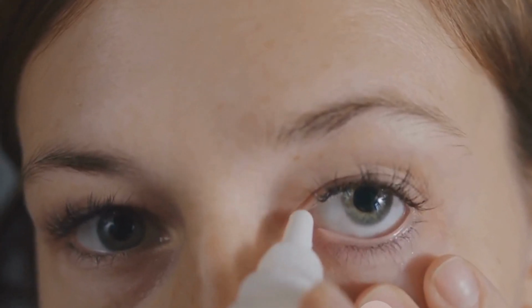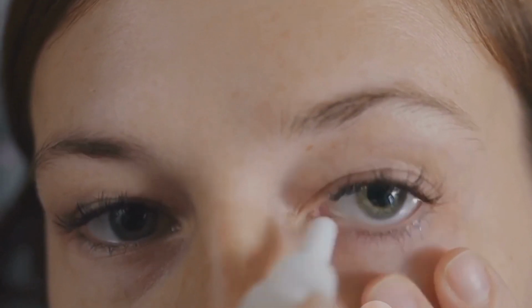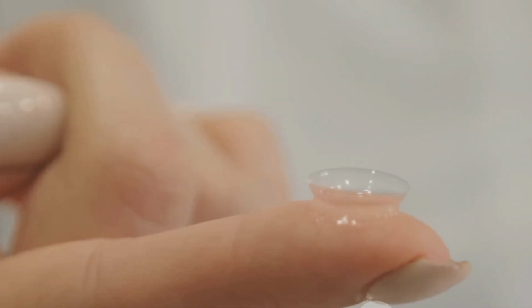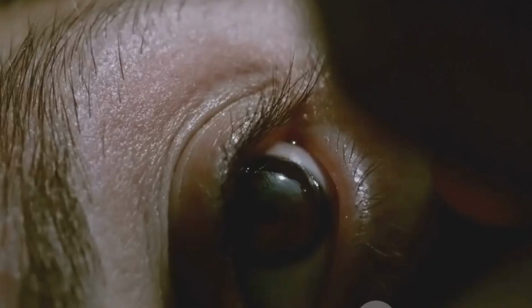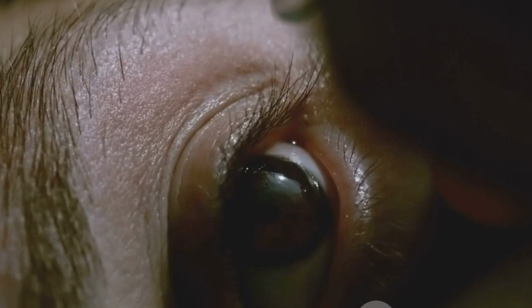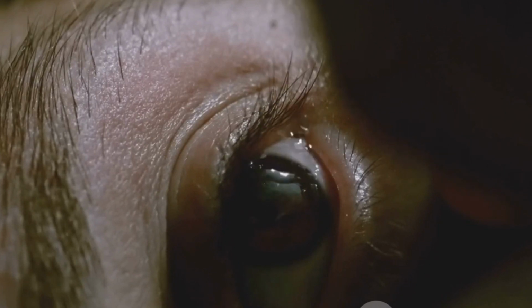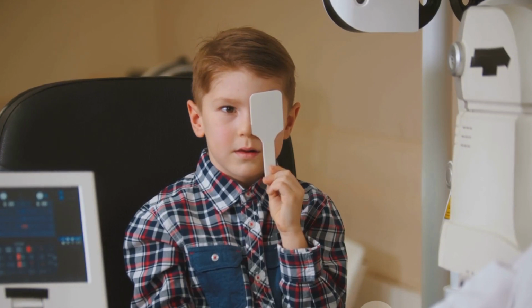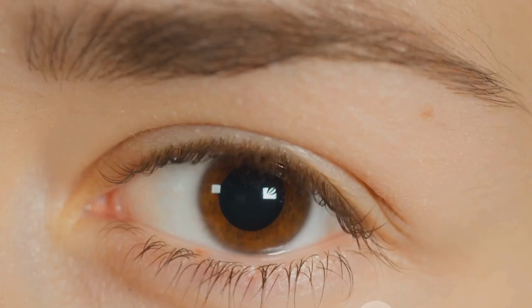So, you've got an eye infection, what next? Well, there are several treatment options available, depending on the type of infection you have. For bacterial infections, prescription eye drops or ointments are commonly prescribed. These usually contain antibiotics to kill off the harmful bacteria causing the infection. If the infection is viral, such as with conjunctivitis, antiviral medications may be used. On the other hand, if the infection is due to a fungus, antifungal medications will be your go-to treatment.